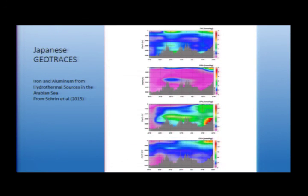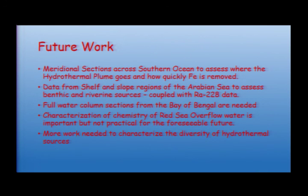Let's see, I think I'll skip these two. And I'd like to just talk about two more things. I think in terms of future work, we need to assess where the hydrothermal plume goes and how quickly iron is removed. One thing that is, I think, very clear to many of us is that Japanese section is extremely important. It may have to be repeated by somebody because the resolution that they had was not that great, and they missed a critical section because they had to escape a pirate as well.